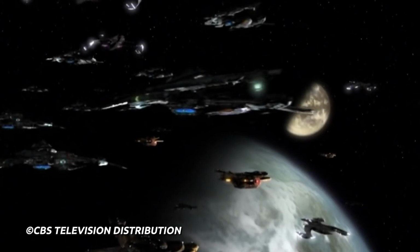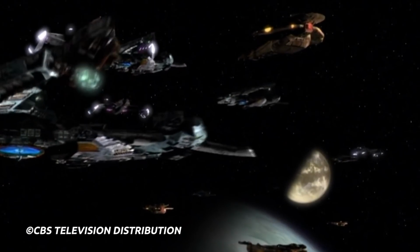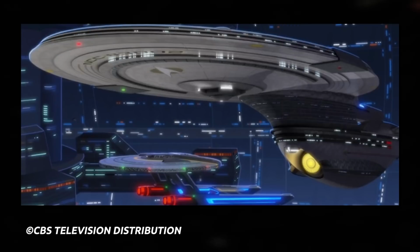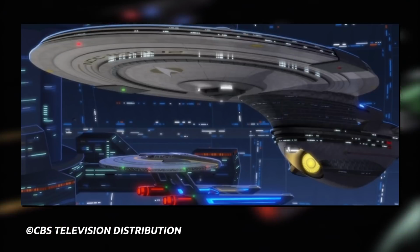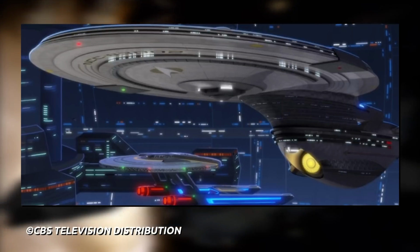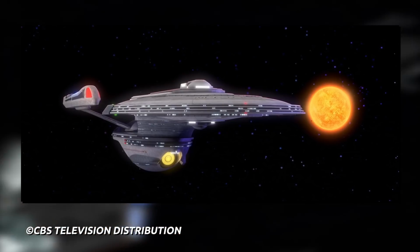The Excelsior-class vessels during its battles looked remarkably similar to those seen nearly a century prior, with any refits not changing the exterior appearance. However, as of 2381, when the second season of Lower Decks takes place, we see an updated Excelsior design. We can assume that after the Dominion War and numerous casualties to Starfleet, the ships will get outfitted with new technology common in ships of that era, such as the Sovereign class.